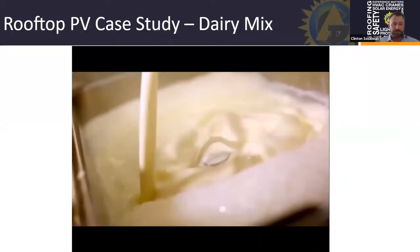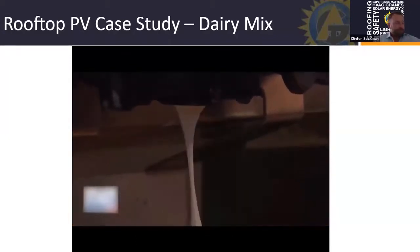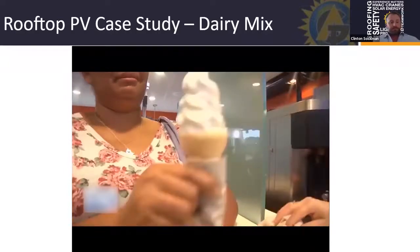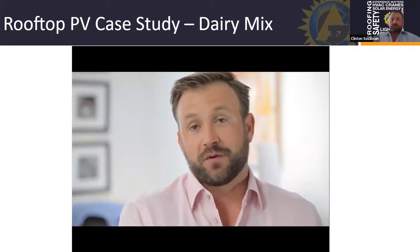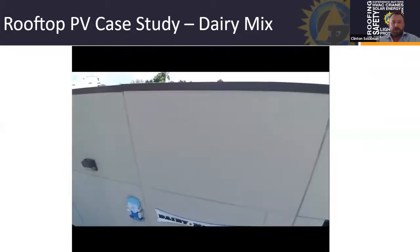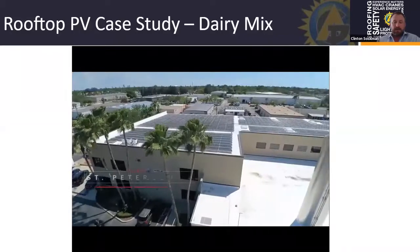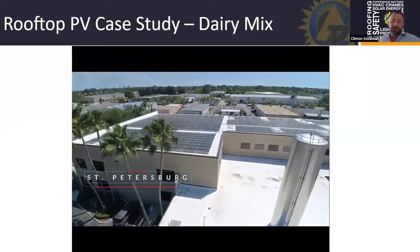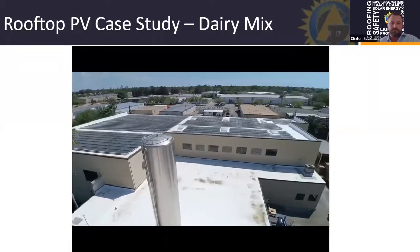Dairy Mix is a 70-year-old manufacturer based in St. Petersburg, Florida, that manufactures ice cream mix for a lot of different clients, mainly McDonald's. Dairy Mix hired Advanced Roofing to install a 60mm GAF TPO roofing system and a 200-kilowatt solar array on their manufacturing facility located in St. Petersburg, Florida. They have a 30,000-square-foot manufacturing facility. It's comprised of several different roofing areas, roofing levels, three of which have solar panels installed on them.